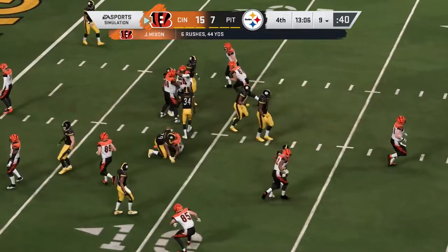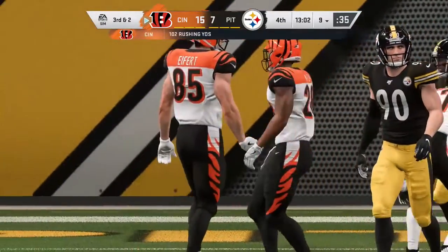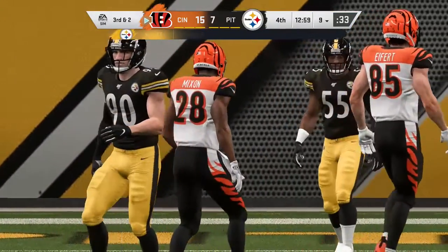And he'll find a little space. He gets this up near the 10. A nice job to get eight there after the incompletion. And now they'll look at a third and two coming up.